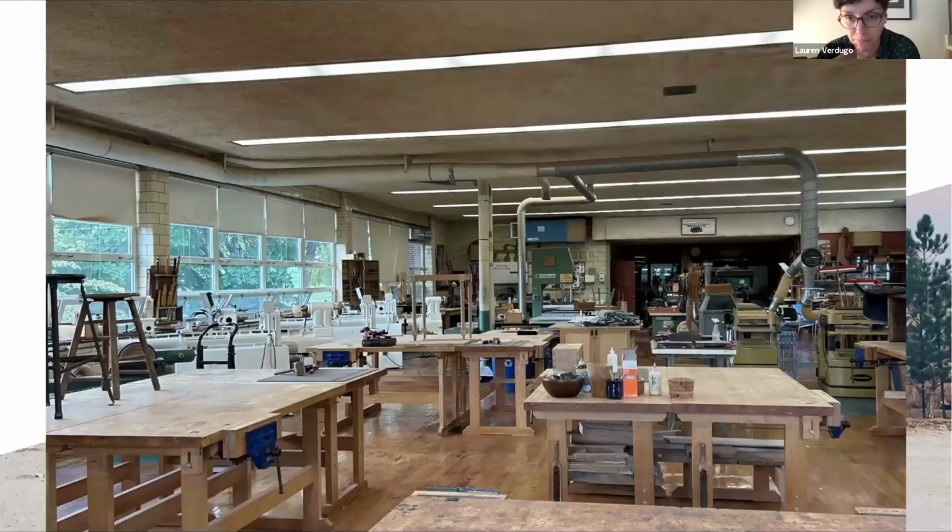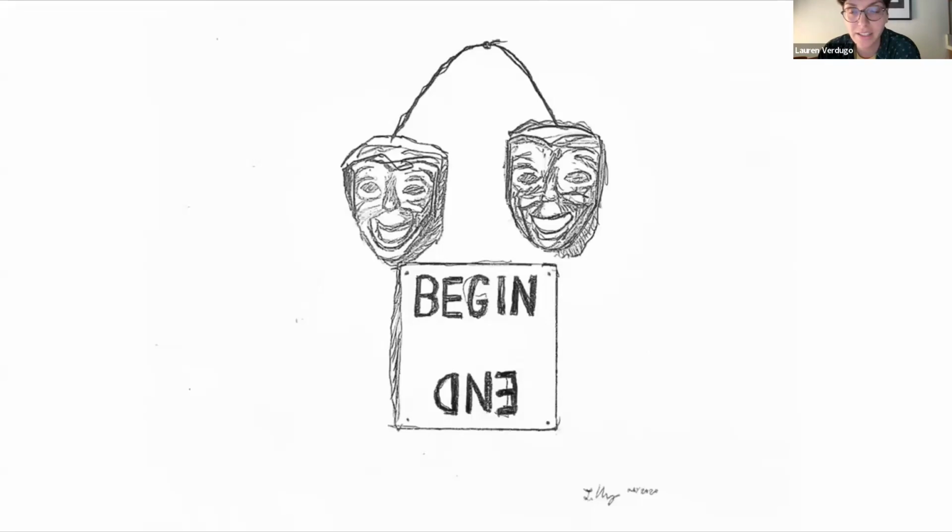And here's another side of it, from the opposite end of the shop. I've never seen that many one-way lathes, not even at Penland, even though Penland is, whew, craft heaven for sure. But anyways, that's pretty much it.